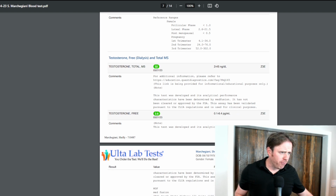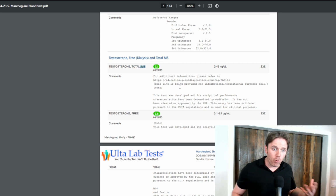And I also like to look at the free fraction. This patient's kind of mid-range. They could be a little bit higher. But when we test testosterone, I like to do LCMS, which is liquid chromatography mass spectrometry. The typical ones are enzymatic; this is an enzyme-based one. It's okay. If you're giving bioidenticals, it's good to run the LCMS, a little bit more accurate.